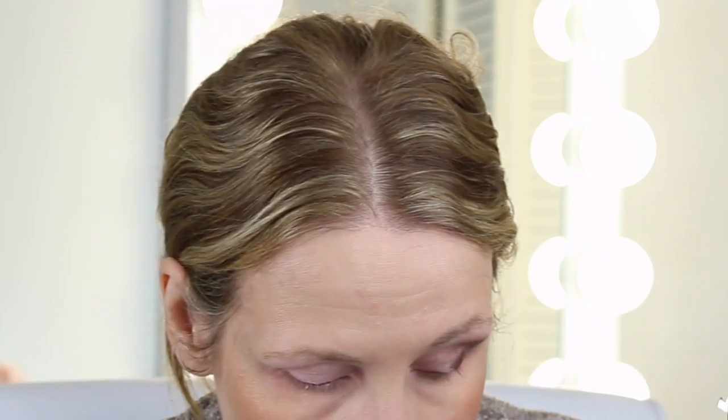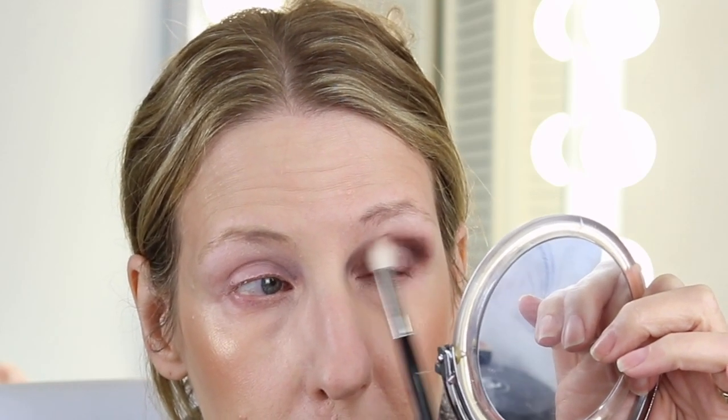Don't worry about this edge. I'm going to clean it up here, and I'll show you how to clean up at the end too if you get a little bit too much outside there. We just want to go really lightly and blend. You see how that blob just turned into a shadow?